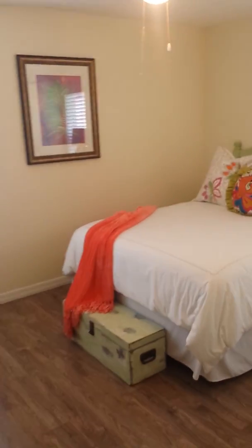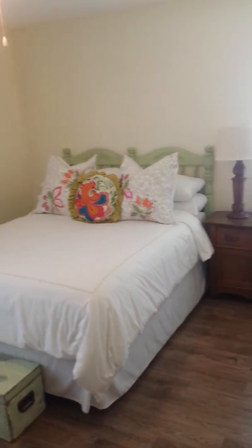The master bedroom is here to the left. So I want to make sure that you're okay with the size of the master bedroom. It is smaller than the other one you had. Still large enough for your bed.